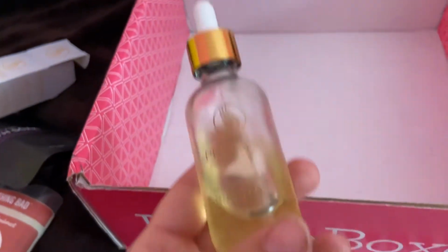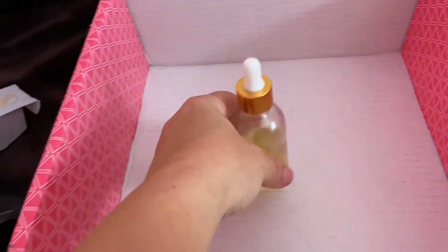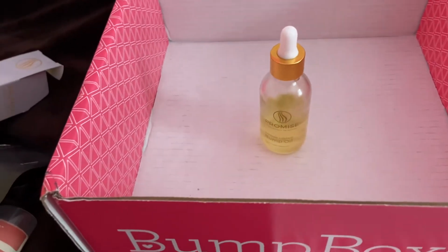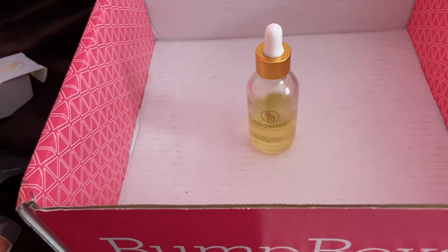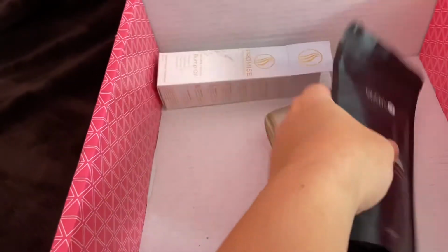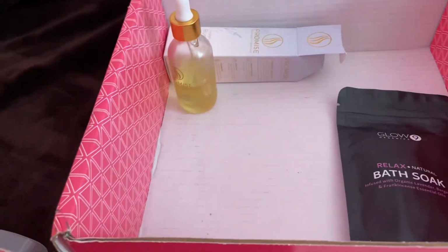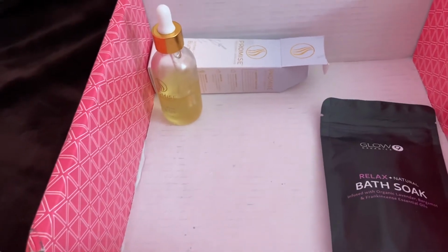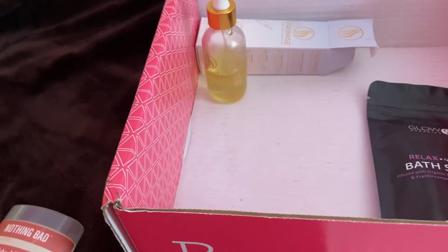So I've been using this. I got this box a month ago, so it's already halfway done. So this is really great oil. It smells really good. Will it prevent stretch marks? Most likely not. It's nice to keep your skin lubricated, but honestly, stretch marks are more of a genetic trait, so you either get them or you don't, and it doesn't matter what you lather on your body. But it's nice to have. This smells really nice. It keeps your skin nicely hydrated.